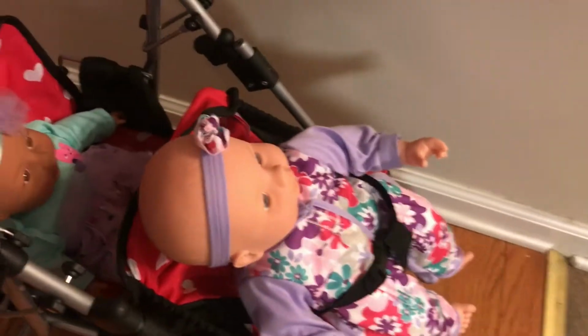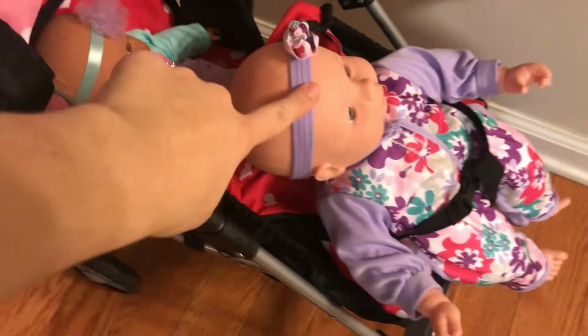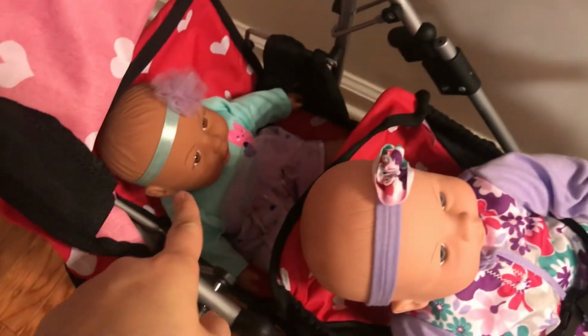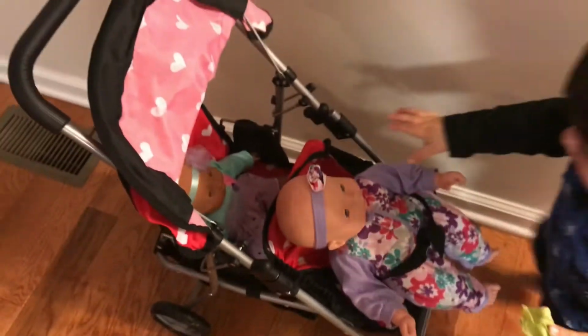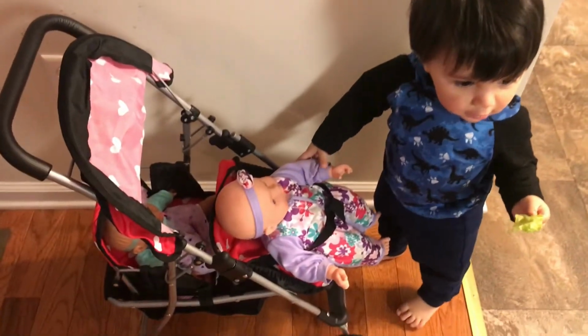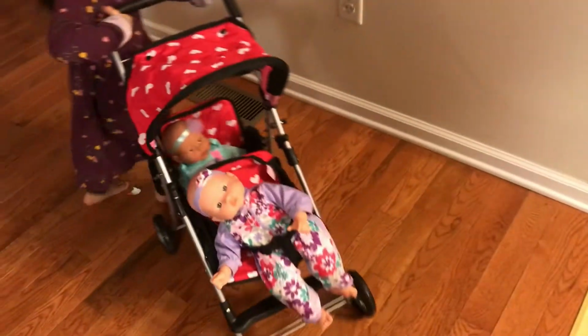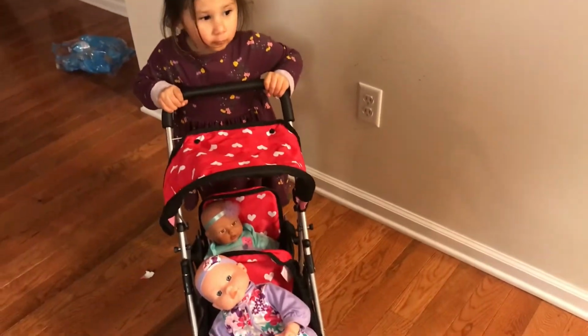And then these two babies came from Walmart. I got her this one, and it came with doctor stuff. And then my mom got her this one back here. It's super pretty. What do you have? My baby doll. So she really likes these babies, and she can push them around.